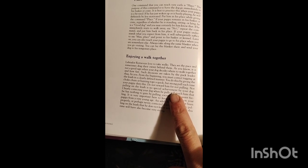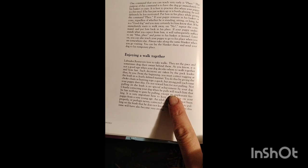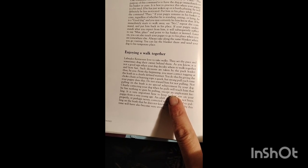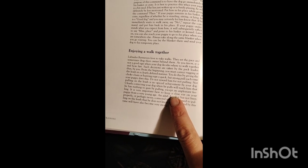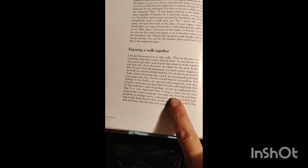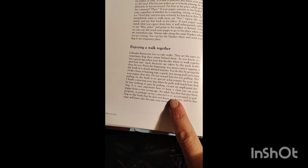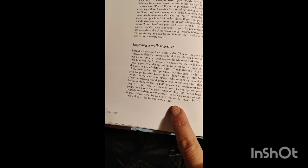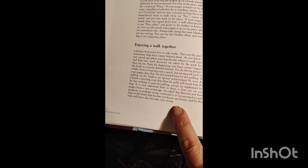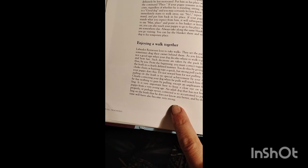Not pulling on the leash is no special achievement by your dog. Clearly correcting your dog when the dog pulls will teach the dog that he has nothing to gain by pulling except an unpleasant feeling. It is very important here to keep a close eye on your puppy from a very young age. An adult dog that has not been properly or perhaps never corrected is so accustomed to pulling on the leash that they do not know any better. And by this time, will have also become very strong.